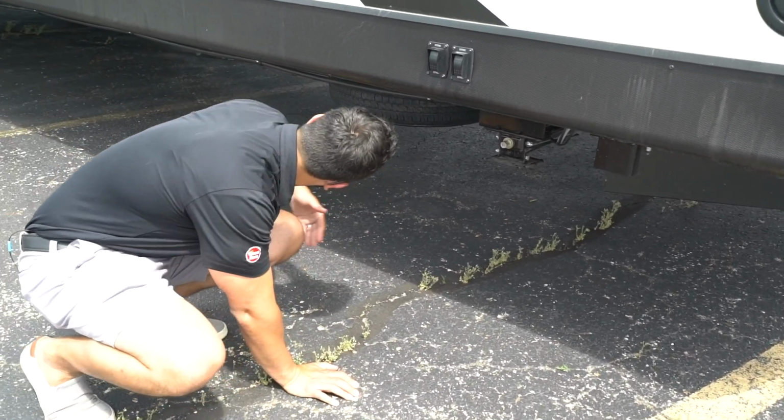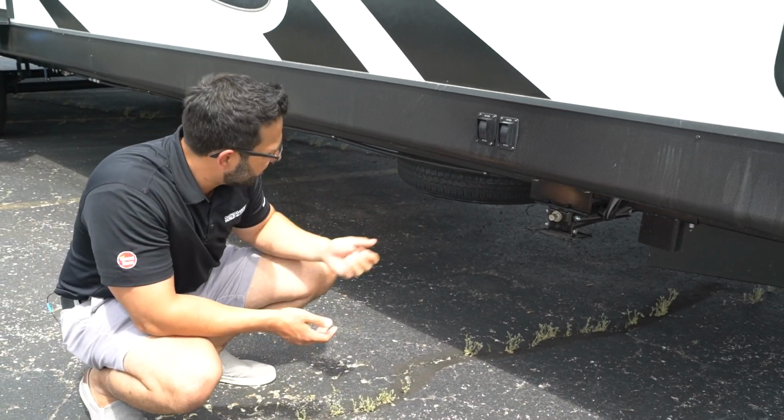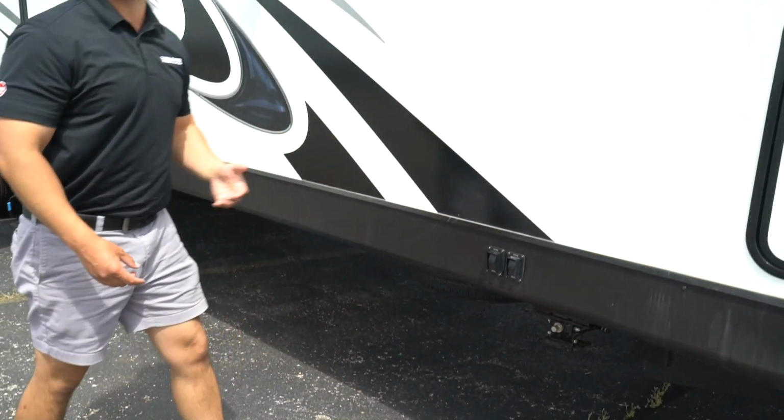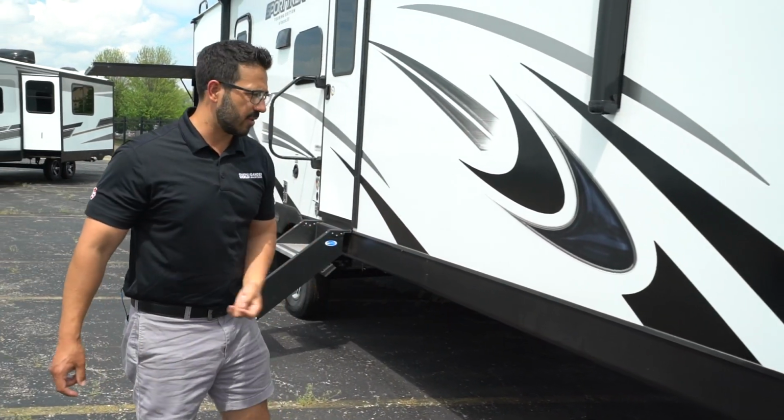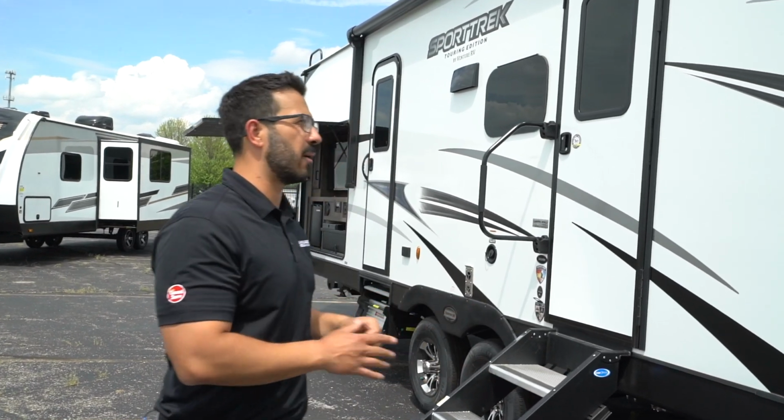Spare tire is mounted underneath. Not my favorite place to put it. I'd much rather it be on back, but there is a spare there. And then you have a fully enclosed, insulated, and heated underbelly. So that way if you are camping in a little bit colder conditions, hopefully things won't freeze up on you, and also keeps out all that road grime.